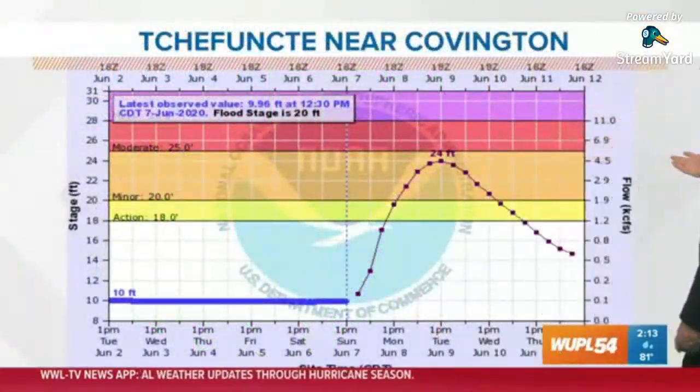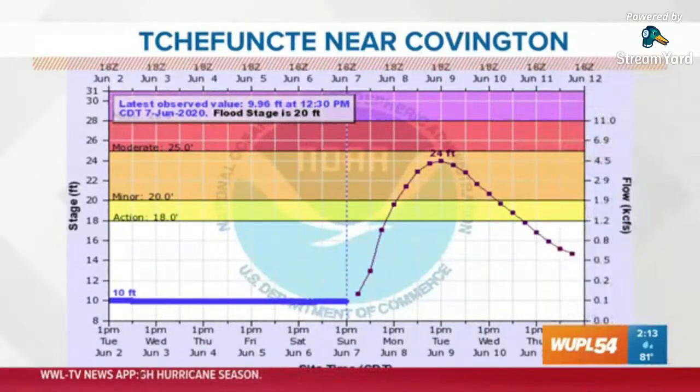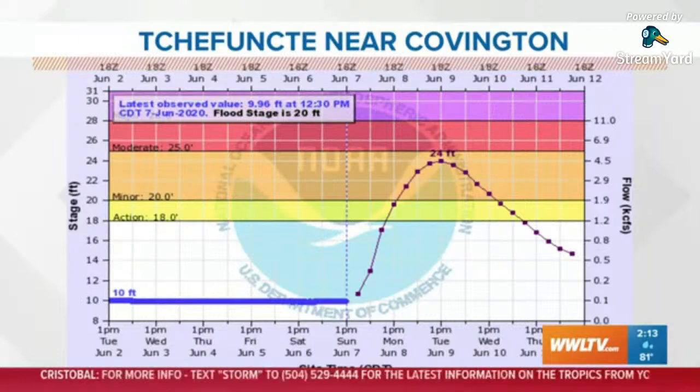Looking at some of those rivers, here's the Chifuncte River in Covington. You can see here, latest value about 10 feet. We'll get to 24 feet. Flood stage is 20, so 4 feet above flood stage there. That will occur by 1 o'clock there on Tuesday.